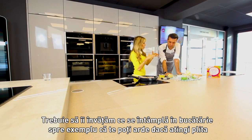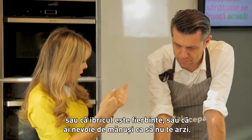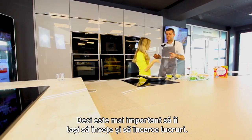We have to teach them about the kitchen. Like, it's hot to touch this. Like, the kettle is hot. You need oven gloves. And if you don't teach them, one day they'll do it and they won't know. So it's more important that you let them know and you let them try.